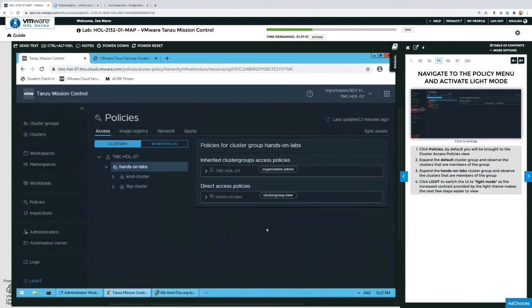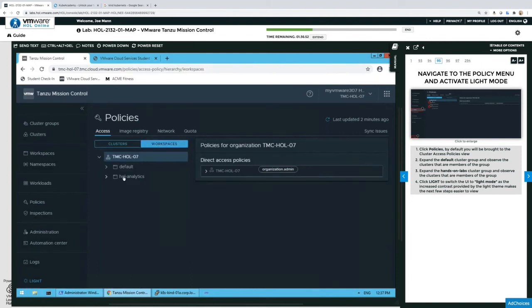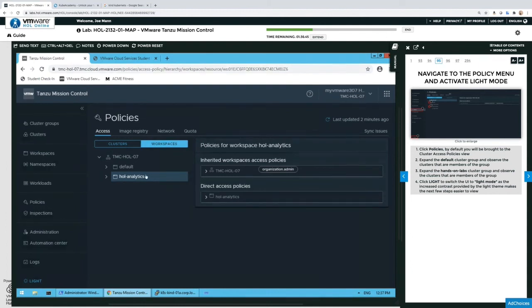And so essentially what this does now, if I open this direct access policy, this gives my developer user, that previously didn't have any access to the service, the ability to view any cluster that's in the hands-on lab group. Now, I want them to have more access on any namespace in the HOL Analytics workspace. So I'm going to click on the Workspaces tab, come over to HOL Analytics, drop down the direct policy, and create another role binding. So for this role binding, I'm going to give my user Workspace Admin.